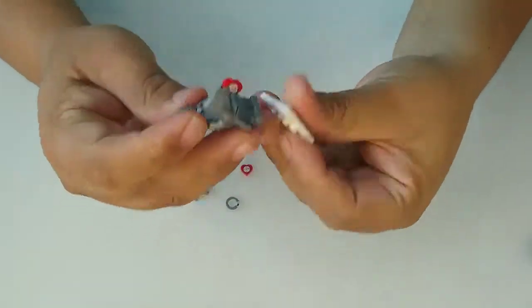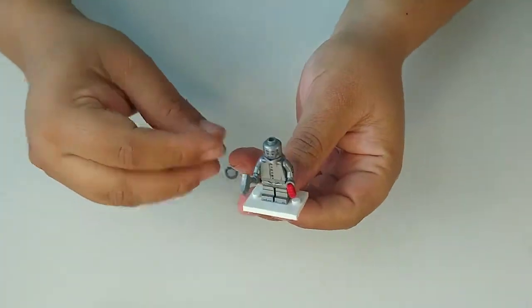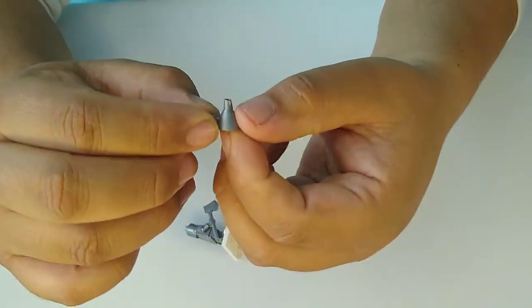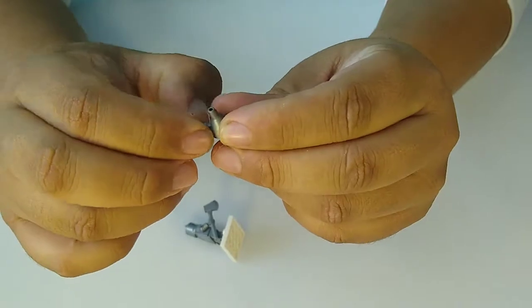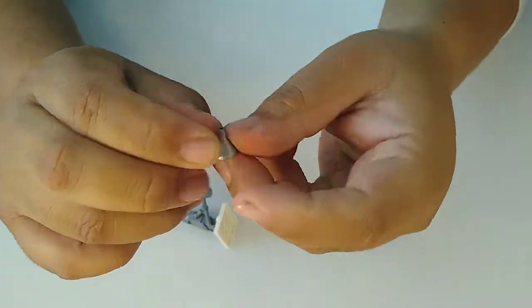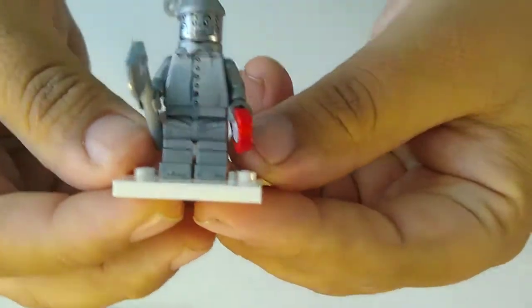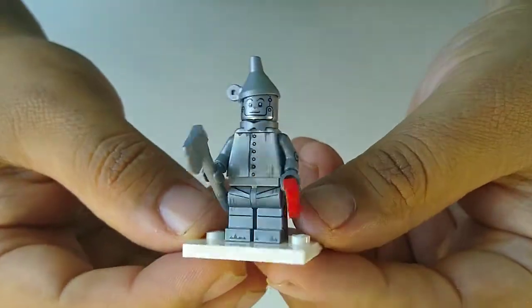Putting it all together. There you go. And he's a little bit of a tricky one because you've got to find this little hat. He's different from the Scarecrow. It means that he has this little tidbit that sticks out. So just look for that when you're feeling for him, and you should have the Tin Man. And that goes on his little head. So there you go. We got the Tin Man. Very nice.